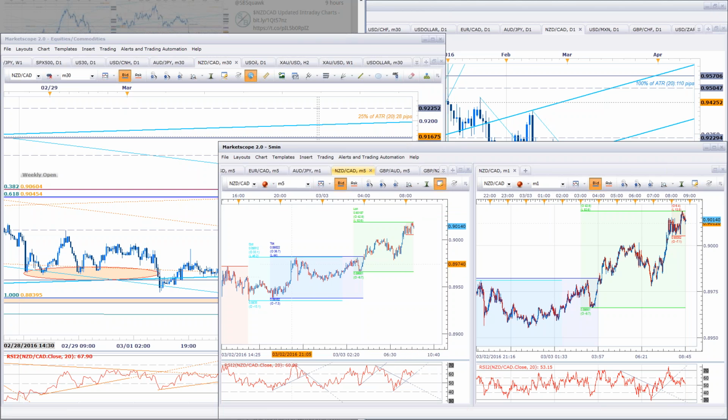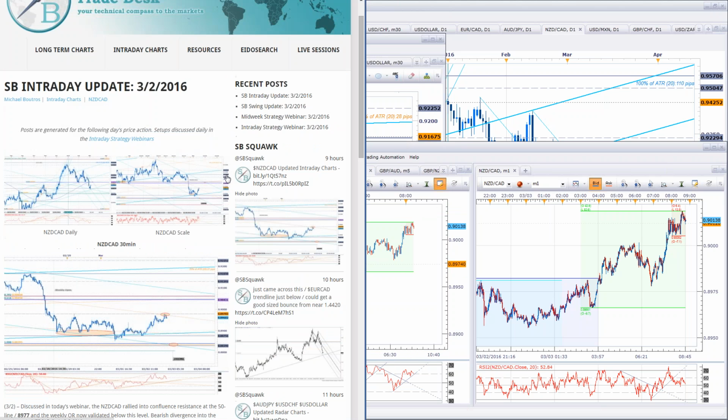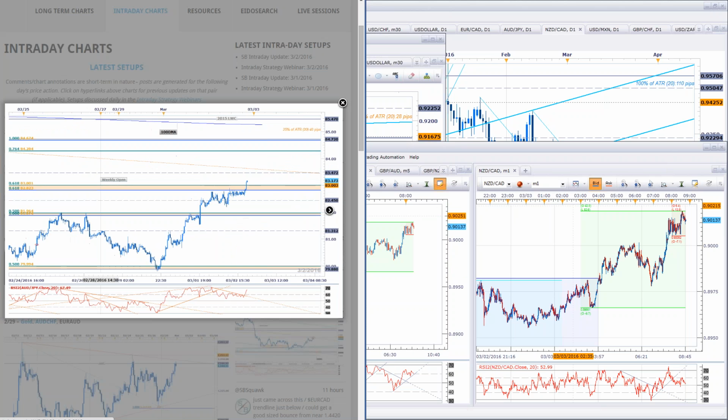All right, so moving right along, that's sort of the only major new update I wanted to give as far as the intraday update from last night. The radar charts from last night, excuse me, I just really wanted to give you an update on the trades that we've been following. Aussie Yen, dollar Swiss. So let's bring up the Aussie Yen chart first.